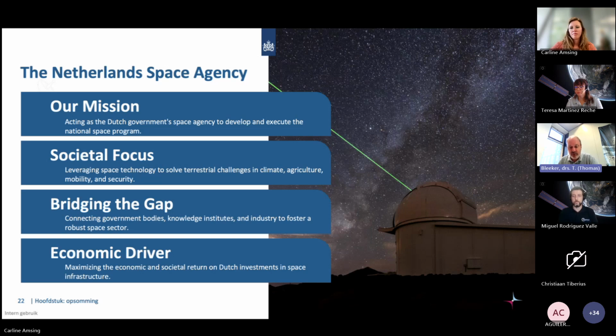It's a difficult way to find your way in all these grants, all these tenders in Europe. And also the economic driver, part of our mission is not only for society, but also specific for the industry, to make use of the money the ministry provided us, and we give money for subsidies. I can't use the word subsidy. We provide funding for innovation.